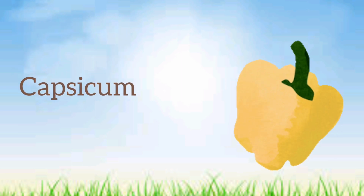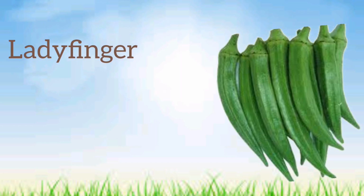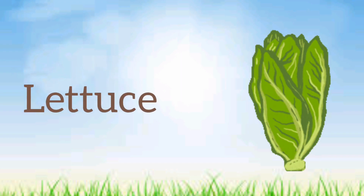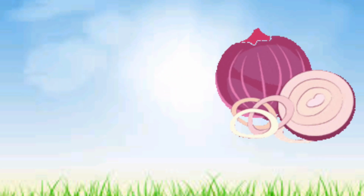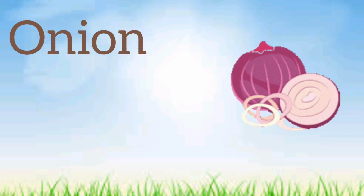What is this? Capsicum. What is this? Ladyfinger. What is this? Lettuce. What is this? Mushroom. What is this? Onion.